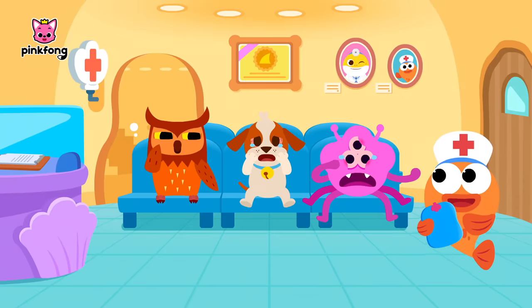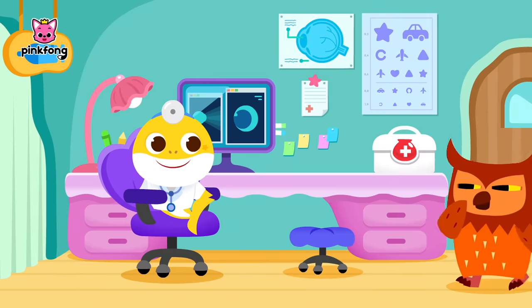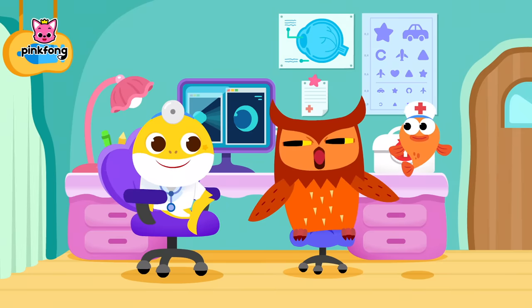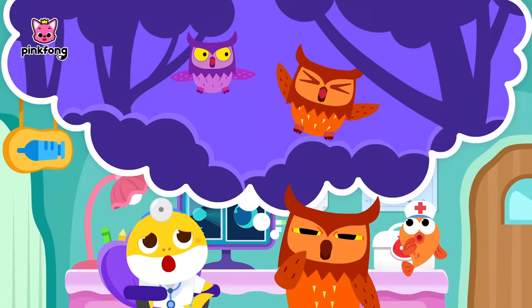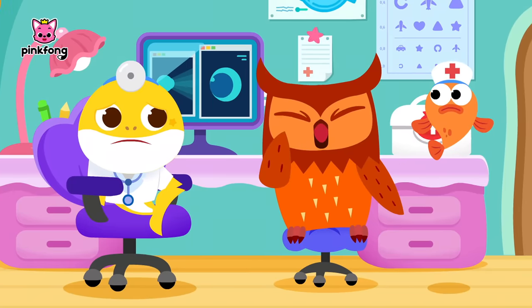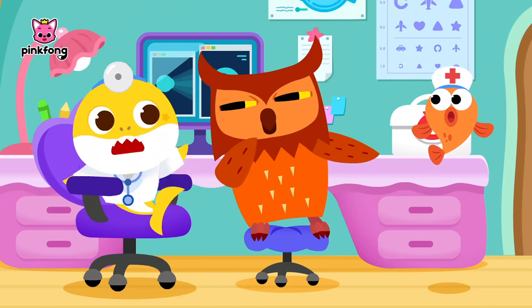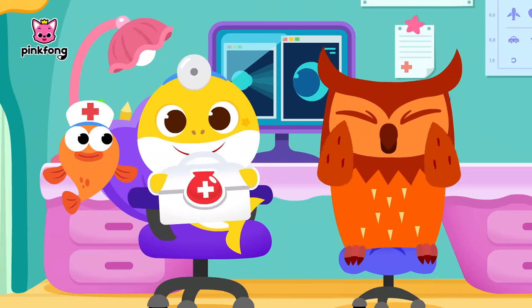Now, first patient, Owl, please come in. Where are you hurting? What brings you here? I can't see well in front of me. Blurry everywhere. Oh no! You'll bump into things like this. Friends, let's help Owl see better.